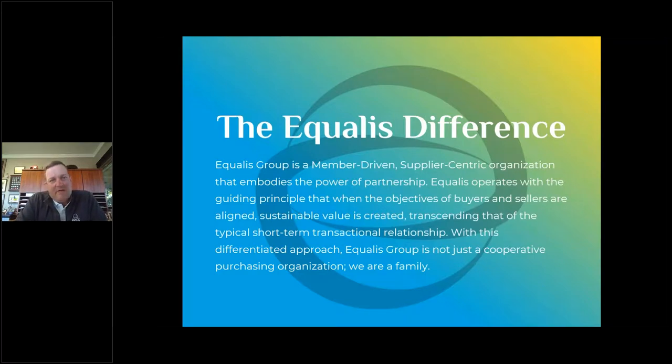Supplier-centric is part of our answer. We are not an "award every supplier who responds" type of cooperative. We are very much a cooperative that focuses on finding the best supplier. We may have more than one in a category, but typically they're not overlapping. Maybe they overlap a little bit, but you don't go out and find 10 different roofers. You find one to do the job. That's how most public agencies operate.